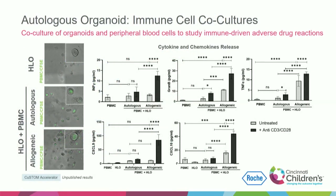Another way in which we can create organoid immune cell co-cultures is by co-culturing iPSC-derived organoids with peripheral blood cells derived from the same individual. And that's what we have done in the case of the human liver organoids. We co-cultured them with the PBMCs isolated from the blood of the same patient.